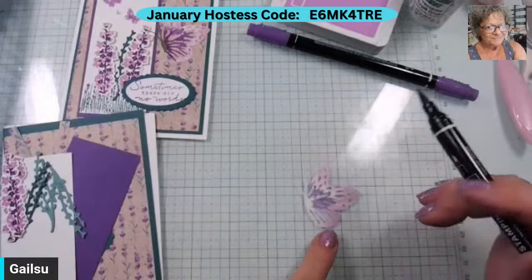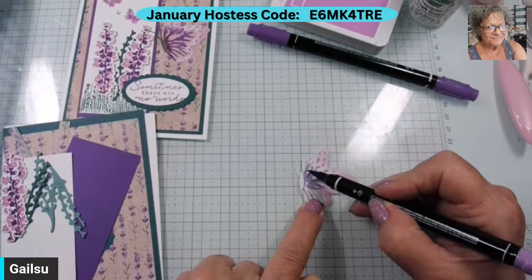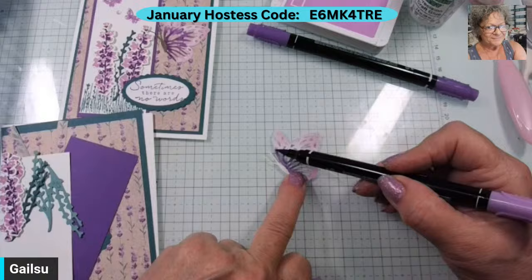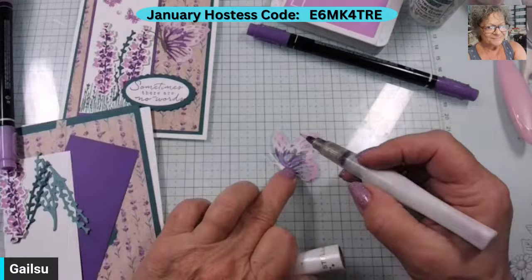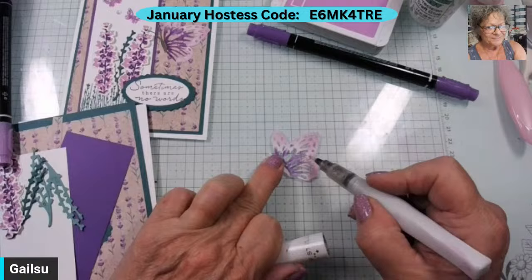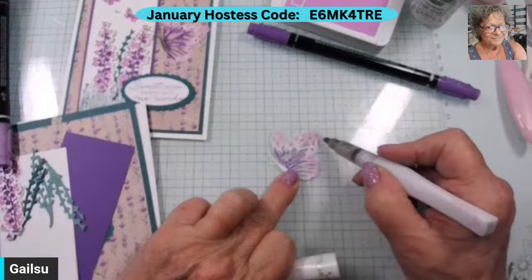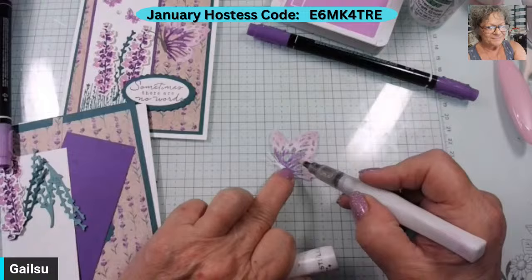Okay, now around here, I'm going to shape around the body and then color in the rest. Then, I didn't do it this way, but I'm going to try it. You can take the Wink of Stella because that'll move some of the ink, and then blend it. We're going to blend it with the Wink. Oh, yeah. So you can see some of that. Well, maybe you won't see it, but some of this ink is moving and going right up into the rest of the Flutterby. And that just softens the edges here. I did it with a whatchamacallit.